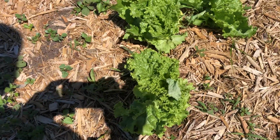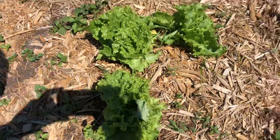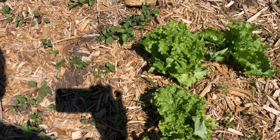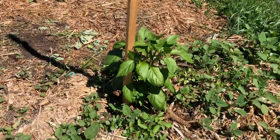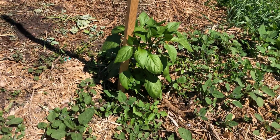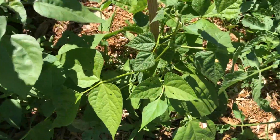I also harvested these just yesterday, so they're actually much bigger than they appear now. Hopefully, by cutting off some of the leaves, it'll continue to grow, and we'll be able to continue harvesting throughout the summer. That again is one of the pepper plants that ran out of space in the other row, so that's just there on its own. Over here, we've got a couple more varieties of the green beans.